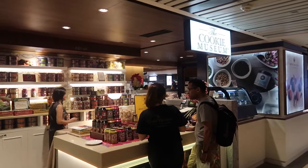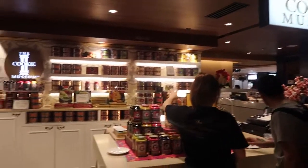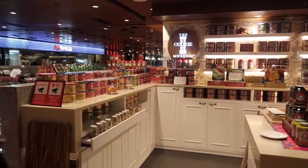Here you can see a massive museum. This is the Cookie Museum. There's a lot to see here. You might hold my hand so you don't get lost, Jess. Let's not get lost in here. Which end shall we start at? I think we should start here, the least crowded section. That looks very busy around there.